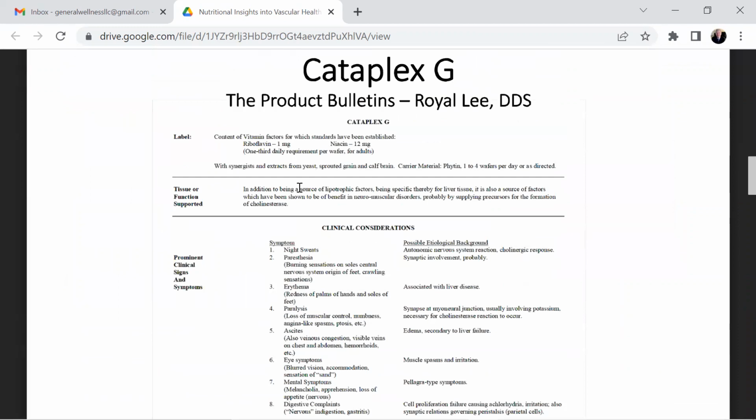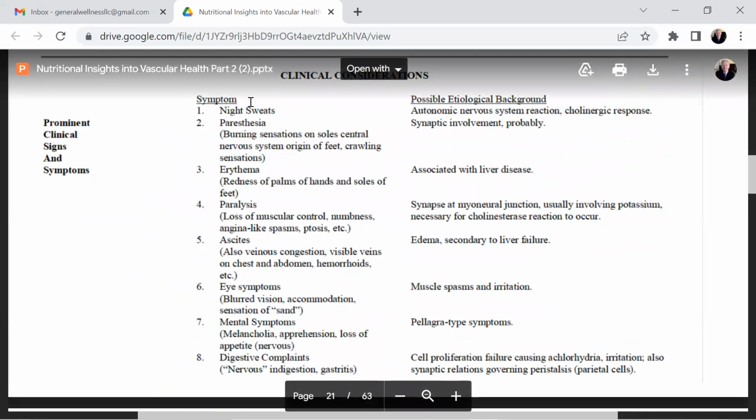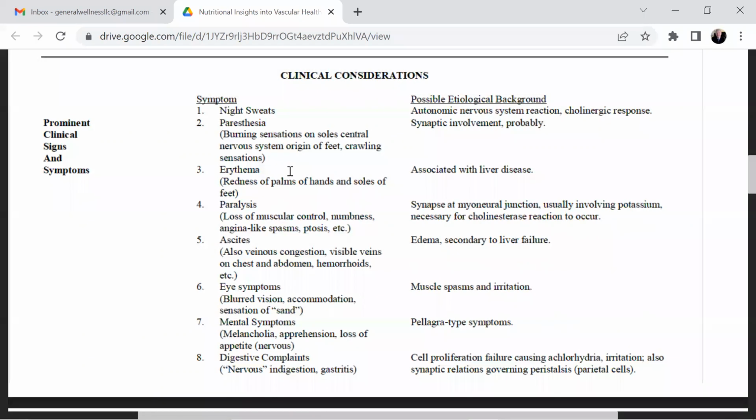So here is from your product bulletin on Cataplex G: night sweats, paresthesia, a burning sensation in the soles of the feet. Now remember what I just explained. I know it was complex, but remember the burning in the soles of the feet has to do with poor vascular function, which G helps with because of these baroreceptors. Crawling sensation, redness in the palm of the hands, loss of muscular control, numbness, angina, venous congestion. Here it is, visible veins on chest and abdomen, hemorrhoids.